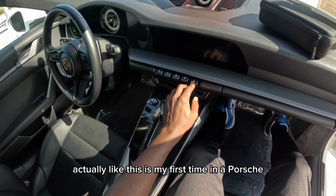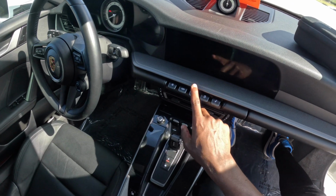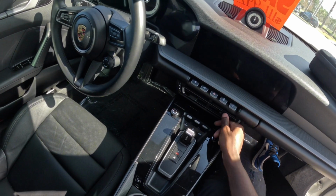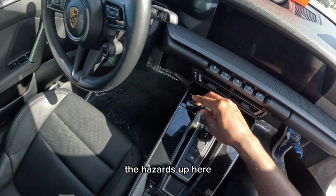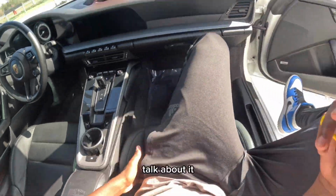I actually like this. This is my first time in a Porsche. Your adaptive suspension, your active exhaust, traction control, and your hazards up here, volume control. But let's give this car a quick cold start and talk about it.